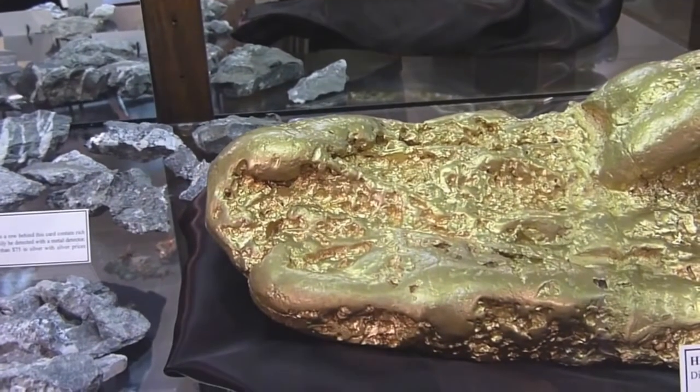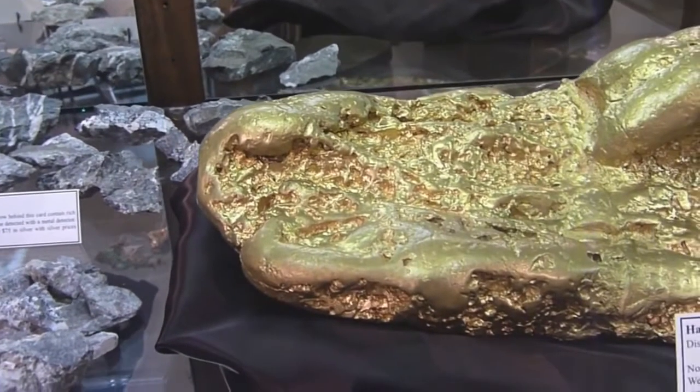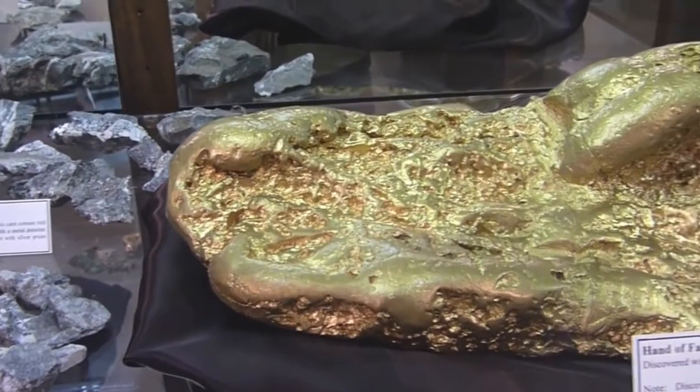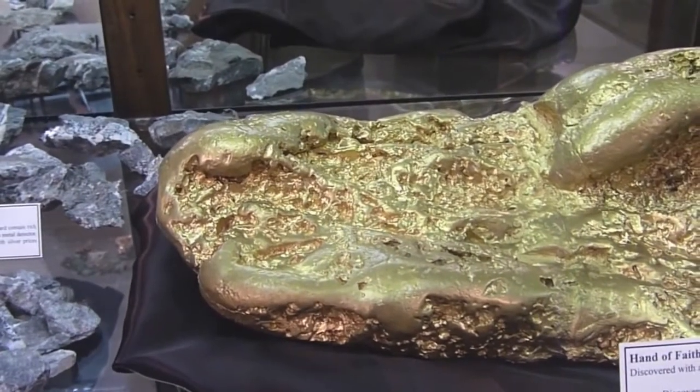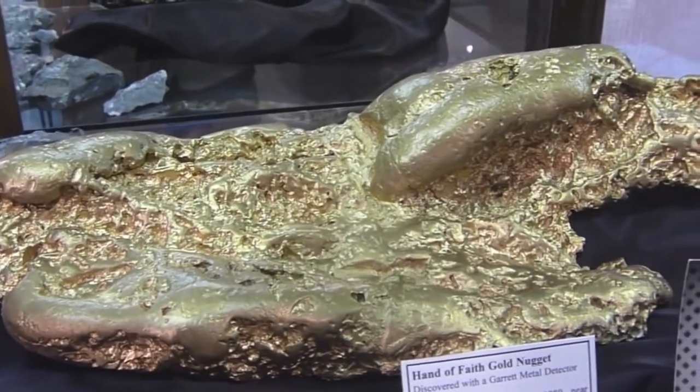Well, here in the Garrett factory we have a little museum out the front with some wonderful treasures from all around the world, and this one's from Australia. It's the Hand of Faith gold nugget replica, 875 ounces, discovered with a Garrett detector in Wedderburn in 1980.